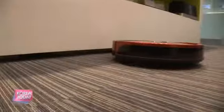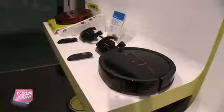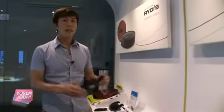A robot vacuum cleaner with added practical functions also received much attention. Now this is called a motion handle remote control. It looks just like a car steering wheel. And with this, you can control your vacuum cleaner just like you were playing a video game.